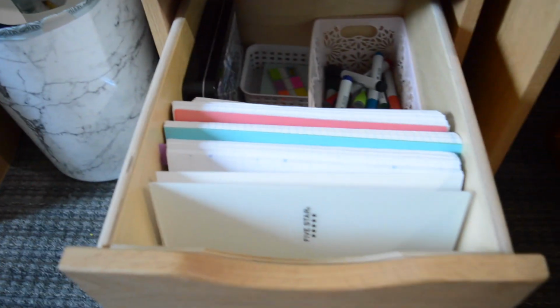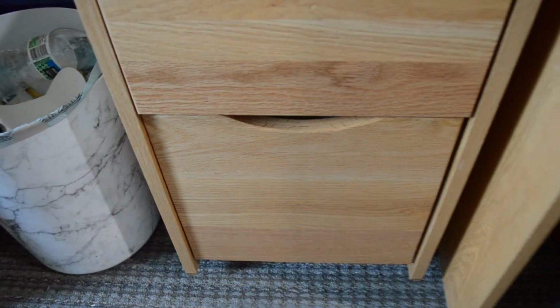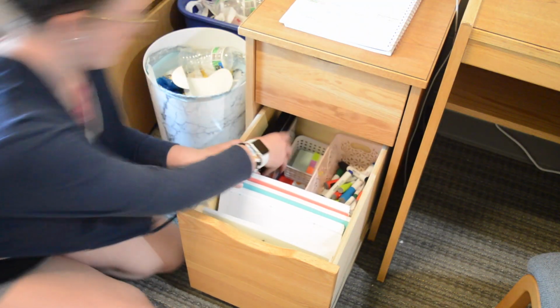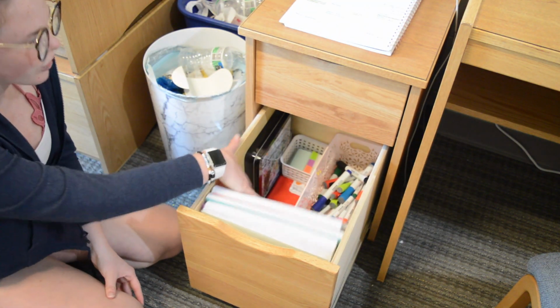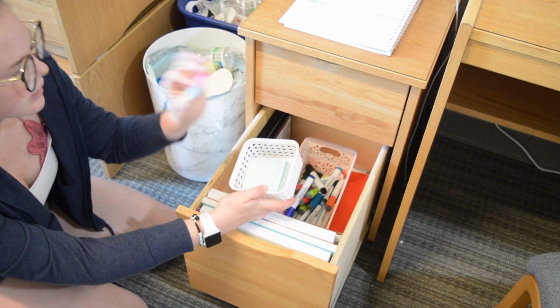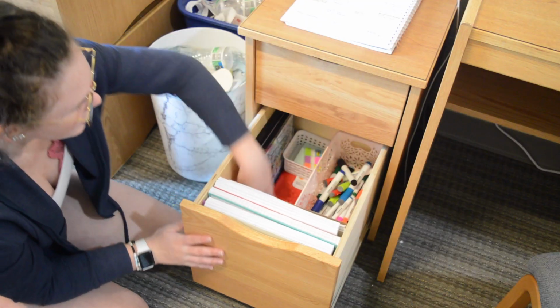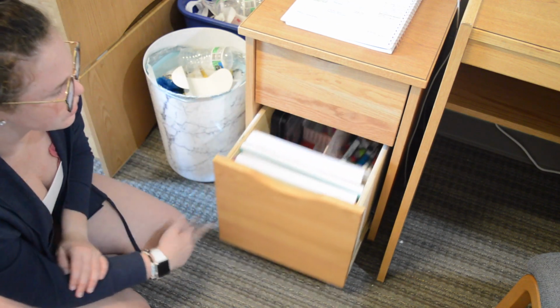And then this one is all school-related things, with these notebooks, a grade notebook, and a regular notebook that I took from home. Here I have some markers that I haven't really touched. They're more for art. Some whiteboard markers in here, all my post-it notes, and these little tab things. A folder that I took from my AP Lit class, and then an extra folder just to keep some papers.